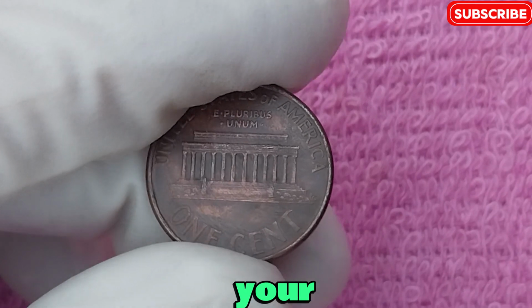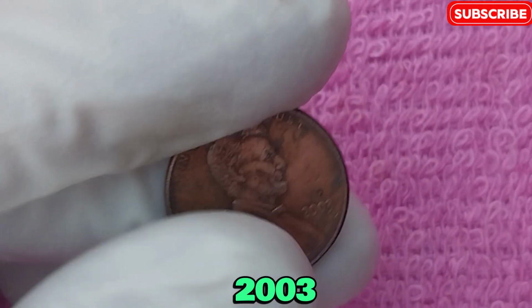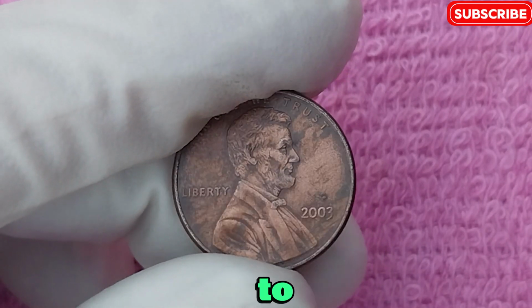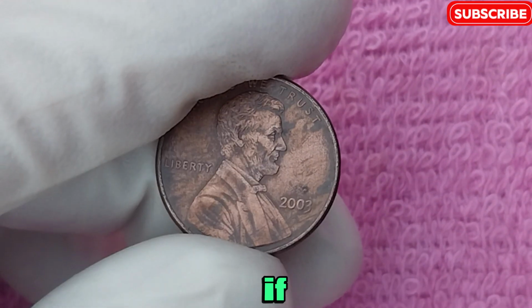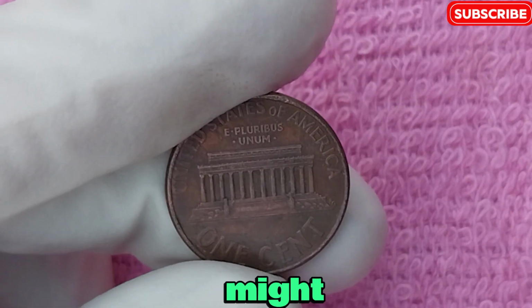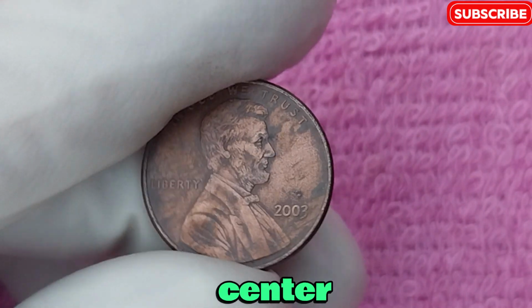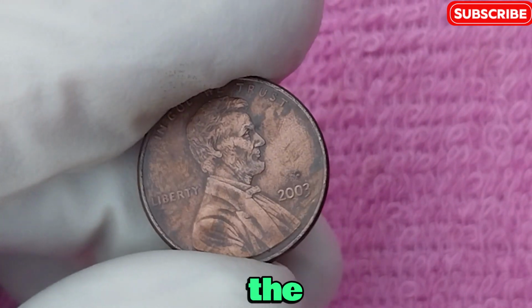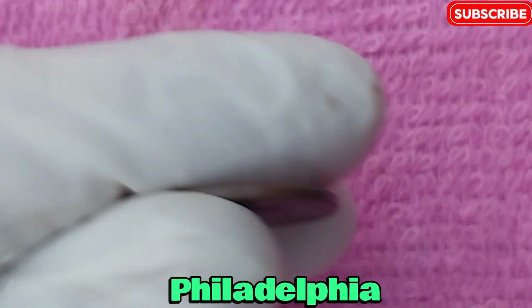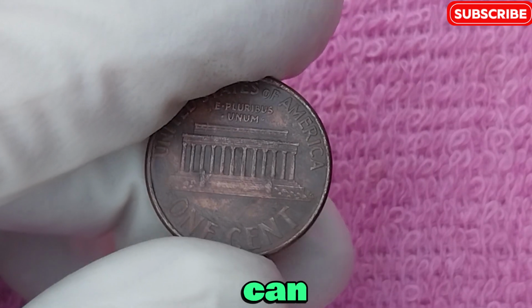What to look for in your change? So now you're probably thinking, how do I know if I have a rare 2003 Liberty 1-cent coin? Great question. Here are the signs to watch for. Check the metal color and weight. If your 2003 penny has a deeper, richer color and feels heavier, you might have a bronze variant. Inspect for mint errors. Look for doubling in the text, off-center designs, or irregularities in the strike. Check the mint mark. Coins from the Denver Mint will have a small D under the year. The Philadelphia Mint has no mark. Unique marks or missing letters can signal rarity.